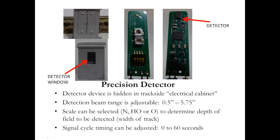The beam range is adjustable from about 1/2 inch to about 5 3/4 inches. As Alex said, you can use it in N or HO or O scale and determine and set it for the width of the track that you want it to sense. And the signal timing can be adjusted from 0 to 60 seconds.